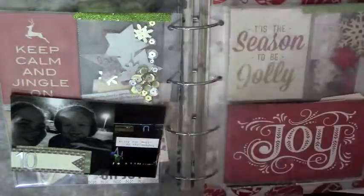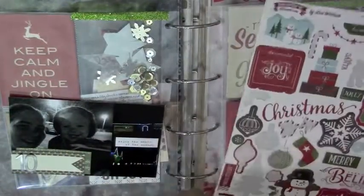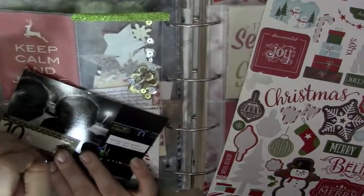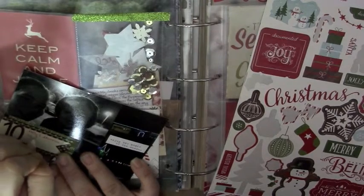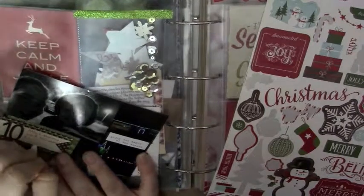So I'm going to use those We Are Family stickers to write 10 because I don't know what I was thinking. This was the 9th, but now it's going to be the 10th forever for the rest of history. And only you and I are going to know that that is wrong. So it is what it is. It's documented, and that is the most important part.